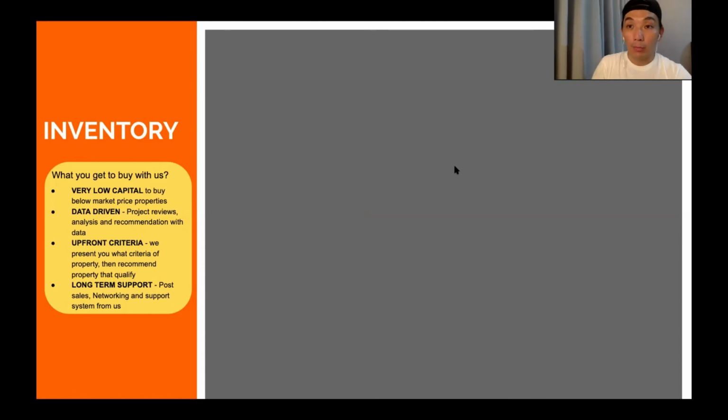And then the third one will be upfront criteria. We present to you what are the things that we look at first instead of the project. So if the project doesn't make sense, you don't even need to consider buying through us, right? And then the last one would be the long-term support in terms of post-sales networking and the support system from PropertyBuddy.